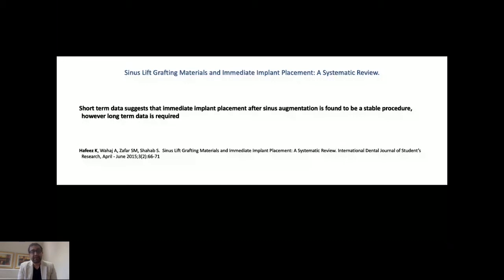Implant placement with sinus augmentation is a stable procedure as well, and there's no doubt about that. So if you want to place an implant and do the sinus augmentation, again fulfilling the criteria, it should work as well. These kinds of things tell us that there are fewer problems with implants. There may be more problems with us. So we need to take a step back and think again.